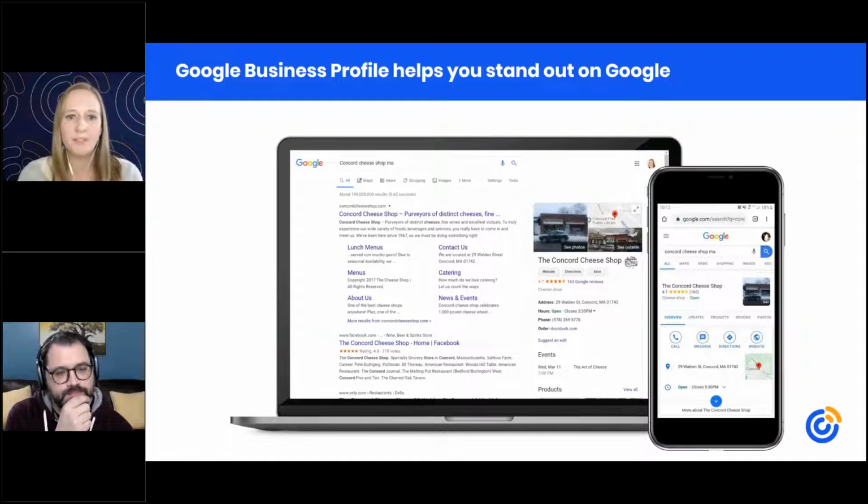This profile is so important to all of you who have any sort of local presence in your area. But the great thing about Google Business Listings, you're going to be able to link them to your website. It shows directions, as well as all of this other essential information. And then reviews, which are huge.